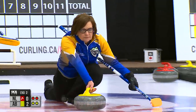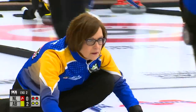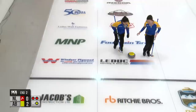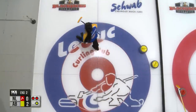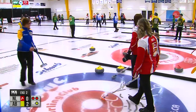Nanette DuPont in her first here in the second end for Alberta. Always have to watch these hits out to the wings here. They can start to curl really quickly, so something they'll keep an eye on here. This one doesn't appear to be moving too much, and she'll get it by, avoids the jam, so great shot by her there, and she'll count one in the top corner of the 12-foot.